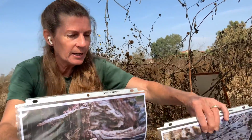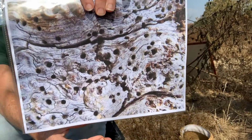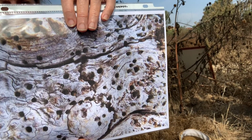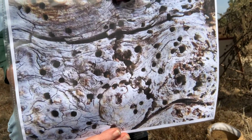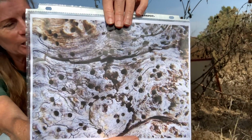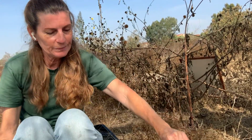There's beetles that actually will make holes in the wood, and they will lay their eggs in those holes, and their baby larvae will eat the wood until it's completely gone. It'll take a long time. They'll work side by side with the termites, and that branch will eventually disappear into the soil and give more nutrients to the soil. So here we are on the preserve today.